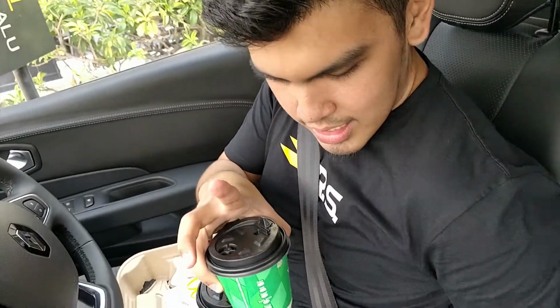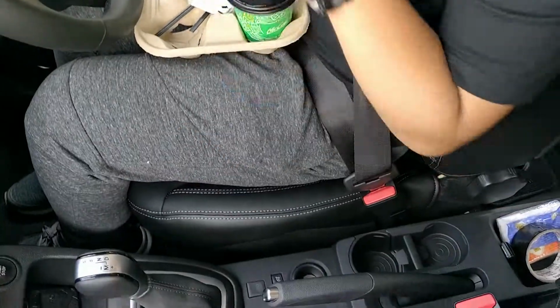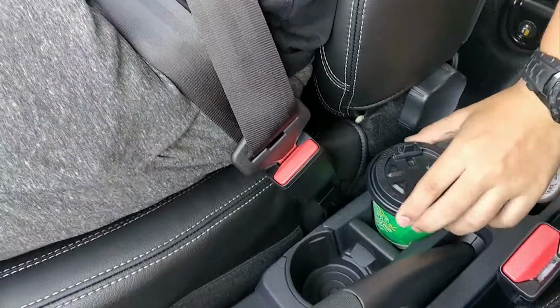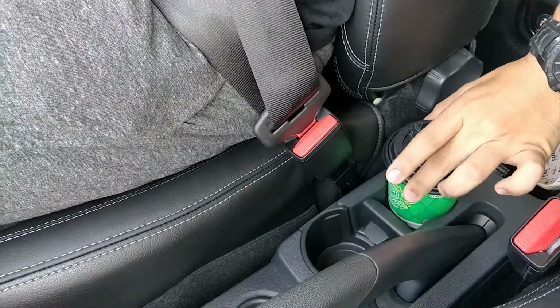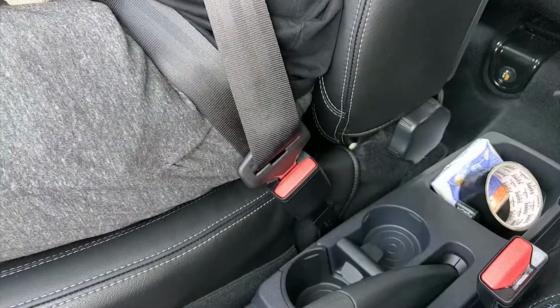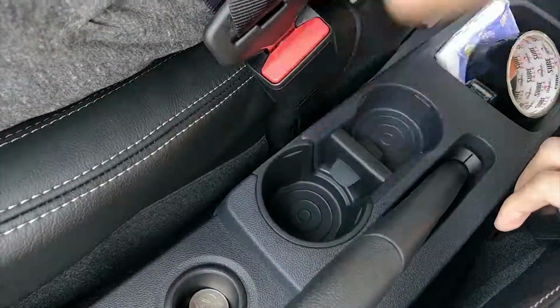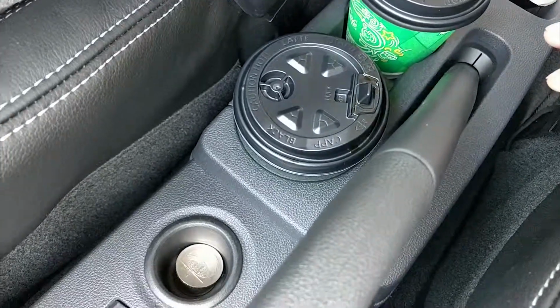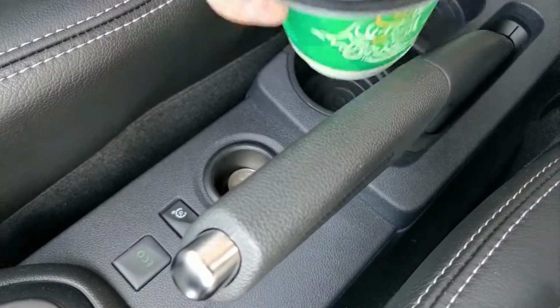Now that we have our McDonald's food and drinks, we need to test out one more feature, which is going to be a bit of a must-have for different car owners. So we're going to see if the McDonald's cup, a fairly standard size McDonald's cup, can fit in this cup holder. Can. But it's a bit shallow. And I'm worried that if you go a bit too fast, it's going to spill over.